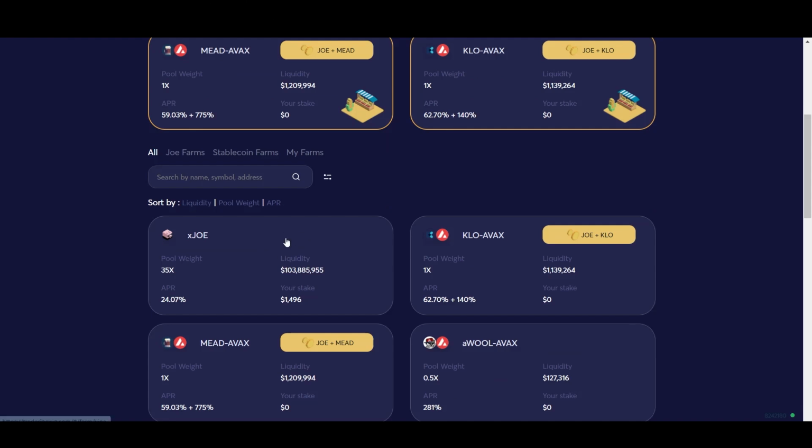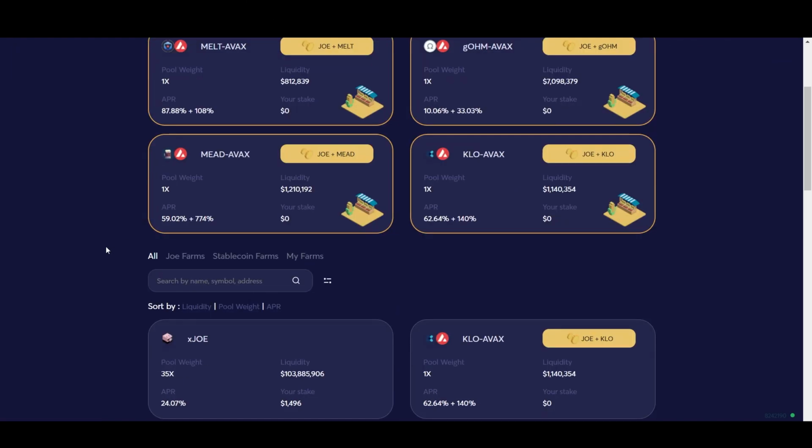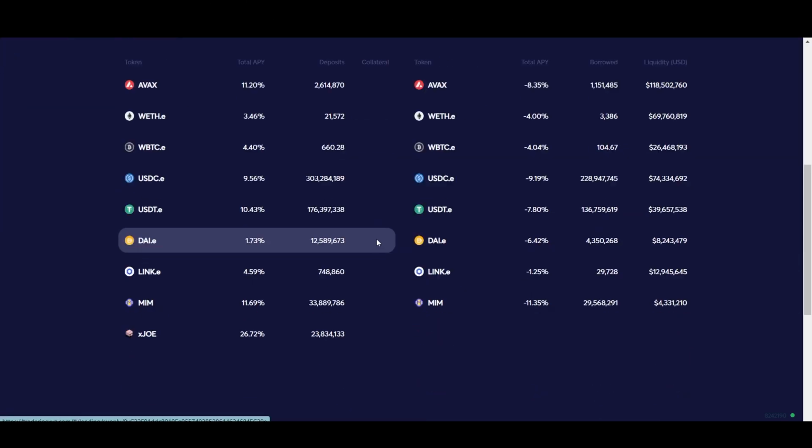But since I'm staking and I'm getting XJoe, I decided that this is the safest and best way while I average into the position when the price goes down. It's just there's no risk there. The only risk is the actual price of Joe itself. So that's kind of a little breakdown.